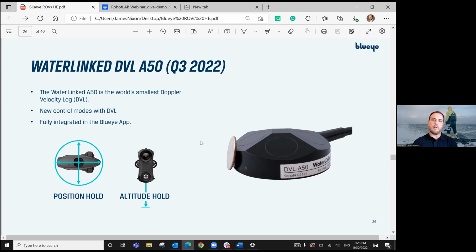Also, a DVL allows us to get an altitude, an auto altitude. So we talked earlier about an auto depth that's done with a pressure sensor, but that doesn't give us information relative to bottom. So if we want to do a long sustained survey that gives us good, consistent visual images, then being the same altitude off of the sea floor is a very valuable thing.